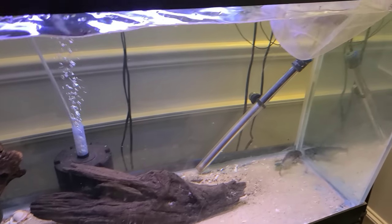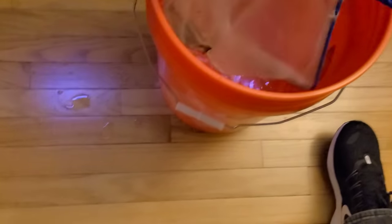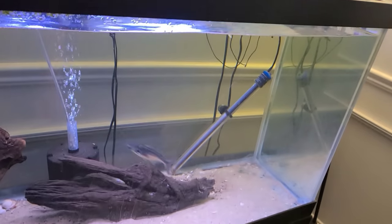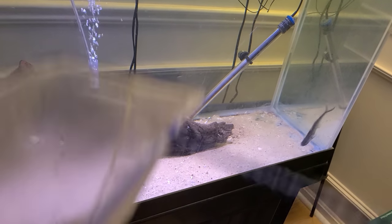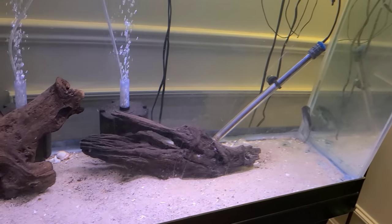Okay, didn't go well. I got the little iridescent shark. Didn't go well. Trying to get this other one. Oh, he's gonna run to the other side. Go back. Okay.